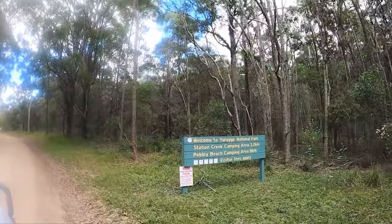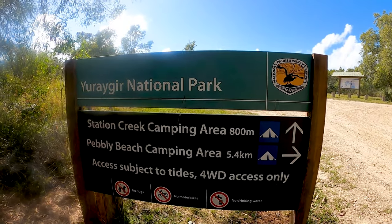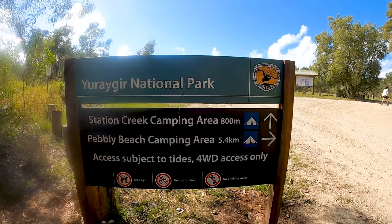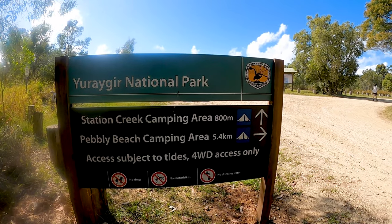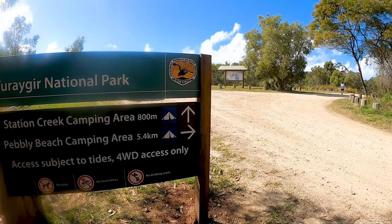Welcome to Yuraygir National Park, one of the most scenically magnificent tracts of coastline on the East Australian seaboard, with rocky headlands, sweeping beaches, and a diversity of natural and cultural environments. You won't be let down.